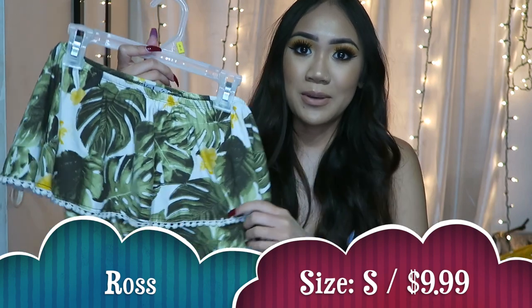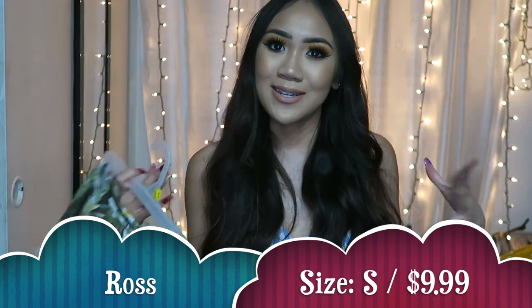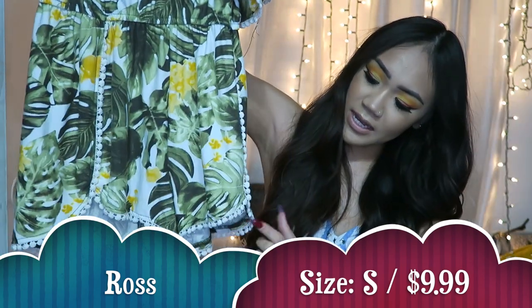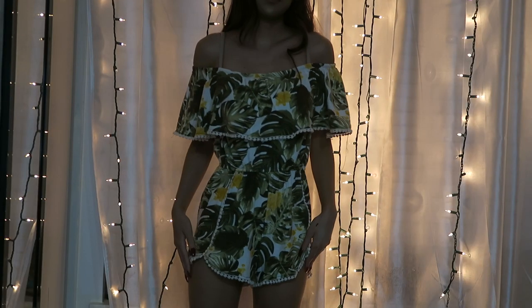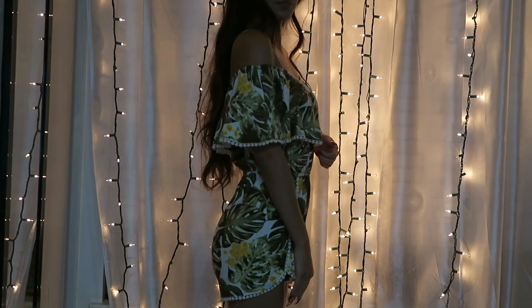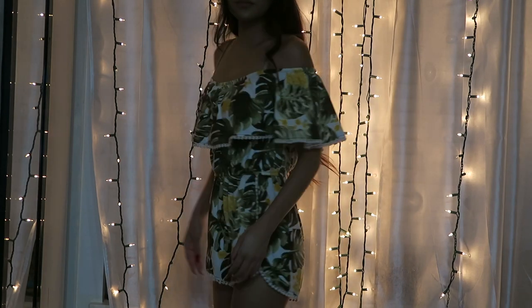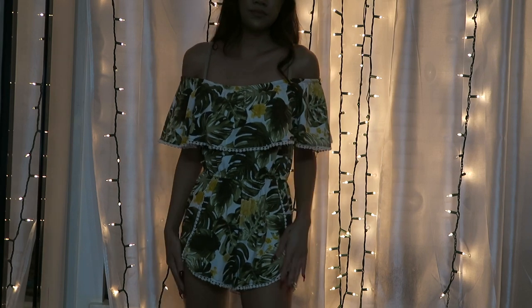So cute. I've really been into this print lately. And also the off the shoulder thing, just because it's cute. I really like it because it has this shape where it goes shorter in the front and longer in the back. I also posted a photo of this on my Instagram and it's just the cutest ever. I love how it has this flap right here. It's a really nice soft material.